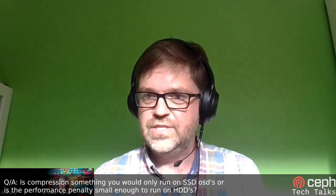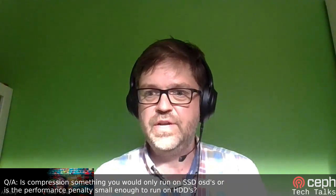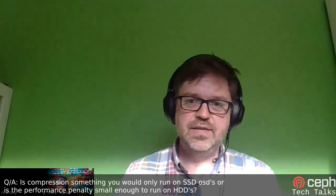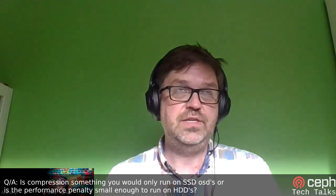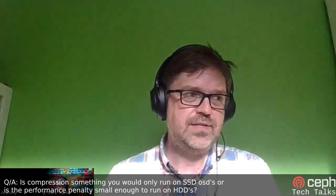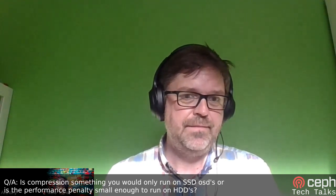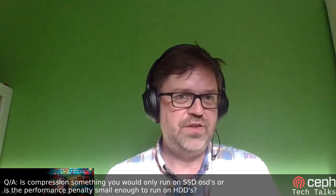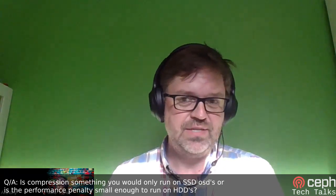General question about compression in Ceph. Is compression something you would only run on SSD OSDs, or is the performance penalty small enough to run on HDDs? In fact, I think that your intuition is backwards. Hard drives, HDDs, are so slow that the CPU could easily compress the data faster than what the hard drive can absorb and write the data anyway, and also for decompressing the data.